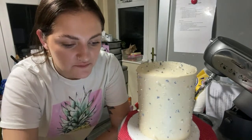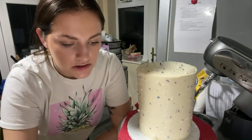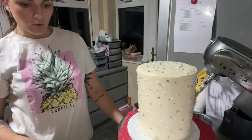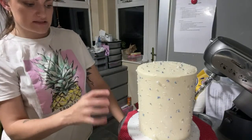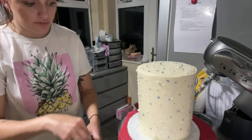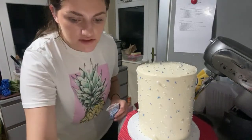So it's got a lot of big pearls on the image, so I'm gonna add some more bigger pearls so that we've got a lot more of those. It's got less small pearls and more bigger ones, so we're just gonna add a load more of the bigger ones.